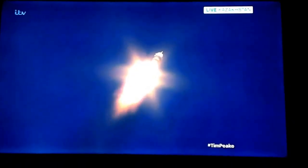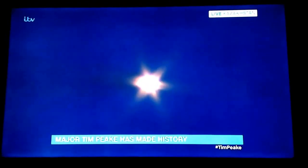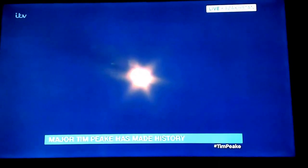Regular launch performance calls from the engineers out there at the launch pad in Baikonur. 48 seconds and counting after launch. Everything continuing to go well with the first stage of the Soyuz rocket. Chamber pressure nominal. Chamber pressure nominal.